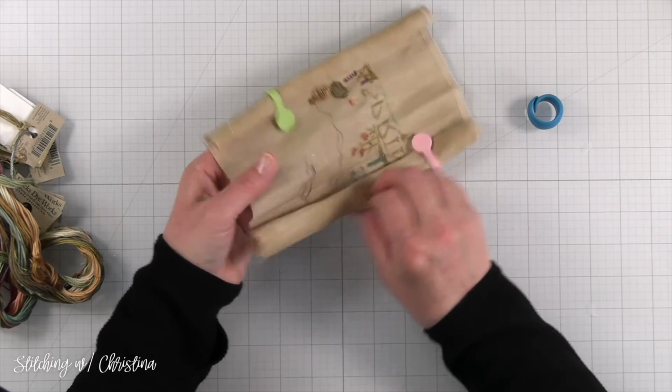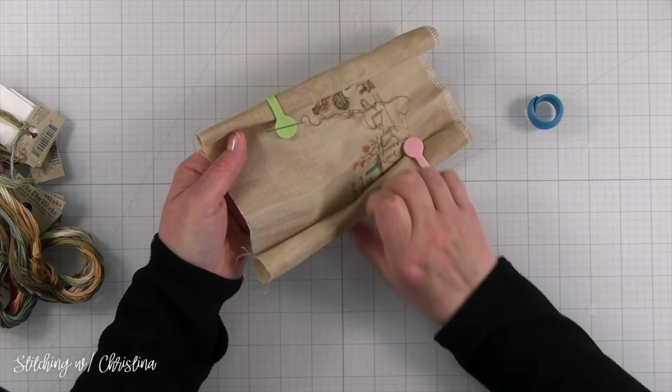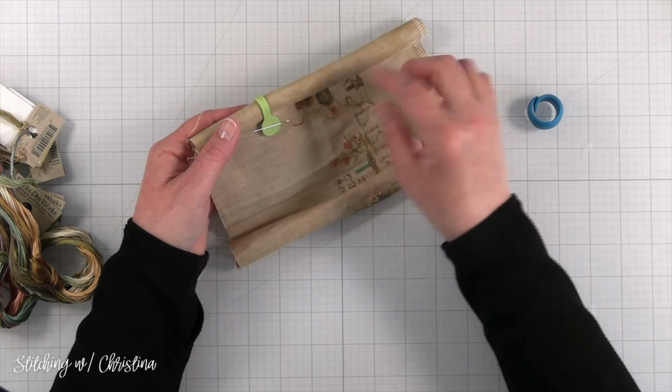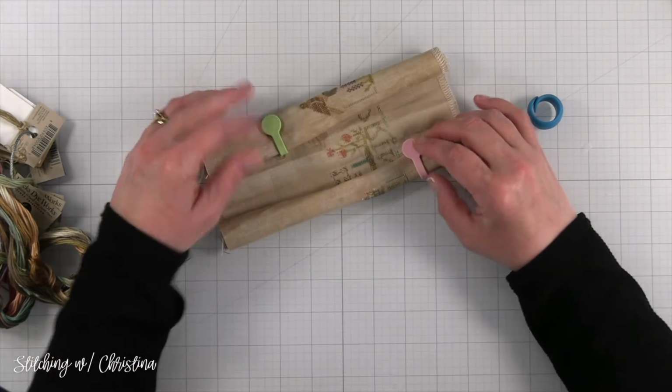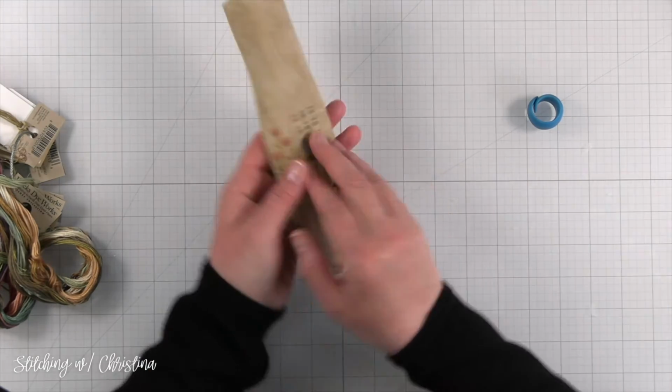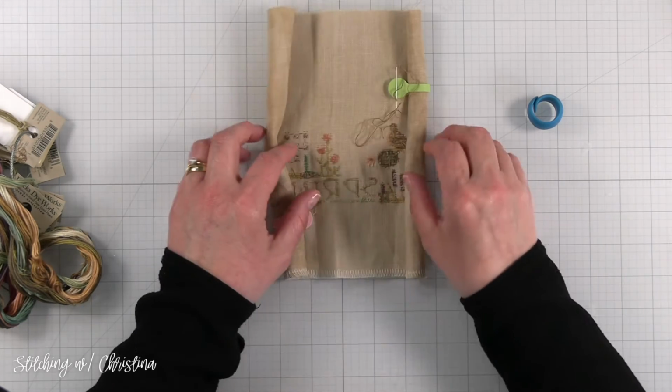But this is working out really well, and what I do then is I have my needle here, and I just use that as a pin keep. Usually I just throw my extra thread in here, which I thought I had thread in here, but maybe not, and then I'll just roll it up and put it into my bag. It just holds everything in this little taco.